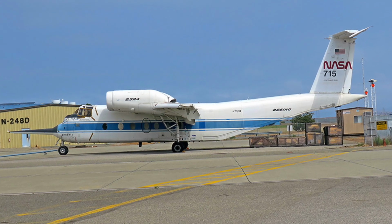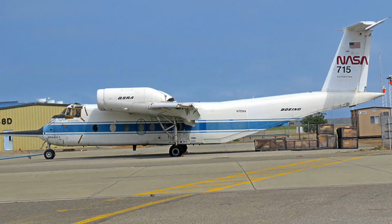It's good to see at least that one in a museum, but it's sad that this one is going to be scrapped. Okay, but moving on to that first funky, weird plane. Yeah, you guys have most certainly never seen that one before. Well, maybe you've heard of it.